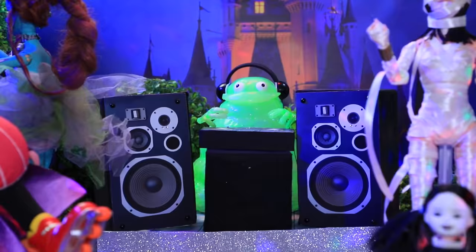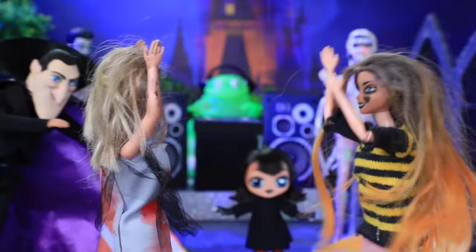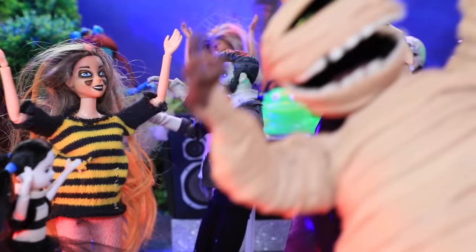Welcome to the Monster Disco! Woohoo! Parties at Hotel Transylvania are always the best!